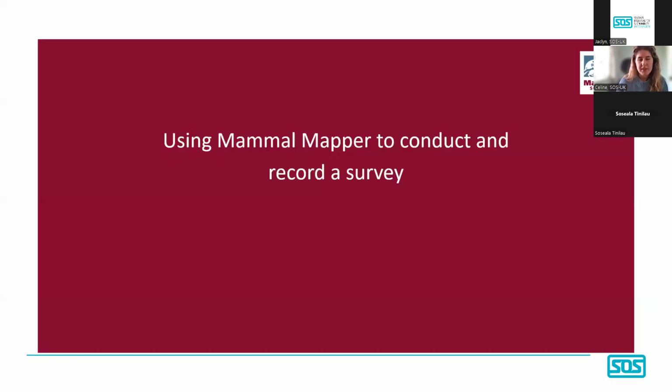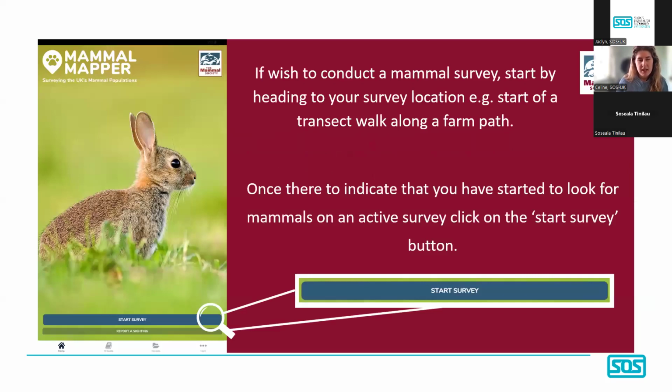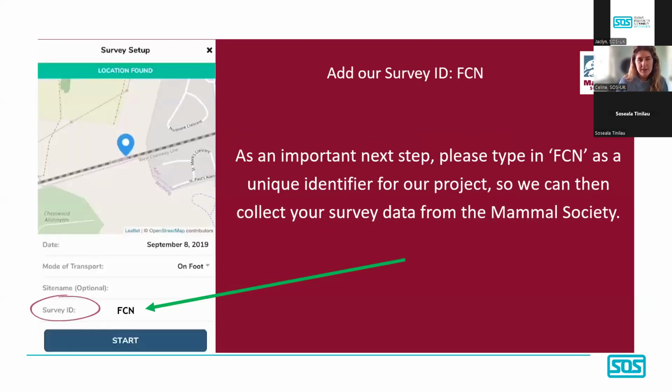So to use Mammal Mapper to conduct and record a survey, firstly, click Start Survey. So this will let you do a sort of survey for a certain amount of time. So click that button. Add our survey ID. This is very key because if you don't put FCN into that little bit, we can't actually see your results. So make sure you put FCN into your survey ID. And this means that then we can actually ask Mammal Society to send us any records that you've uploaded. So make sure you put FCN if you're doing this on a farm visit to make sure we can actually get that data from the farm. So please type that into that survey ID bit, as this is a unique identifier for our project, so we can collect the data afterwards.